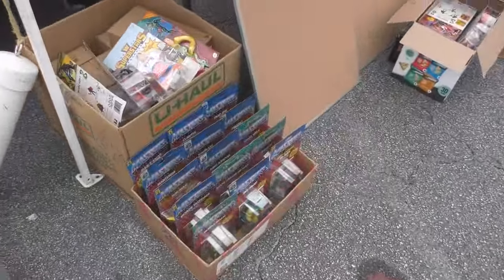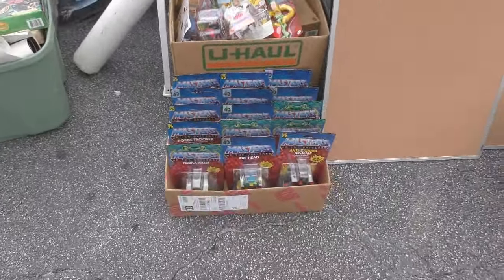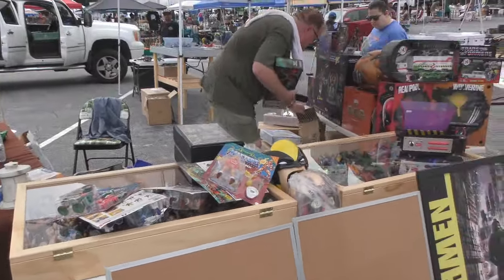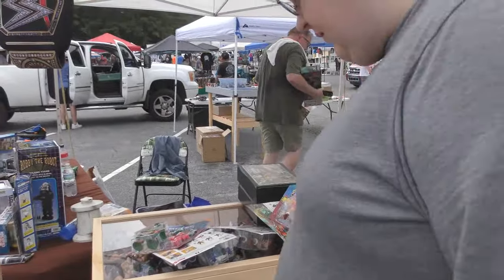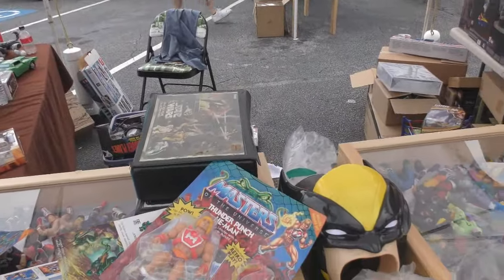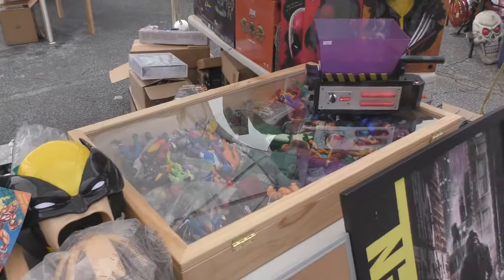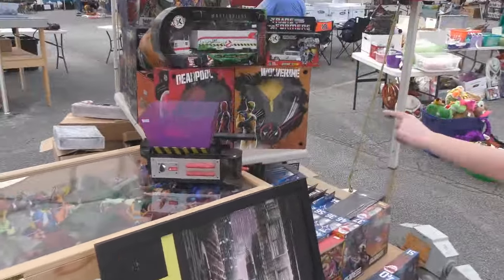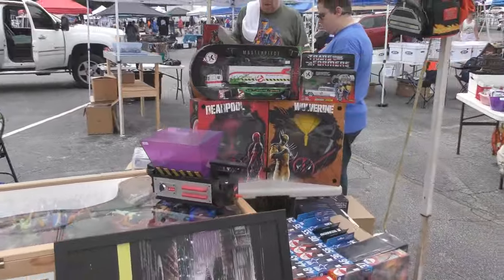A lot of Masters stuff. And modern stuff. But still, you know, stuff people want. You got the Star Wars carrying cases. Got two carrying cases. A lot of wrestling figures and some masks. See, you got the Wolverine and Deadpool masks.